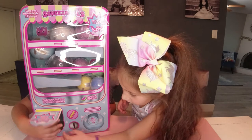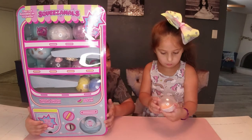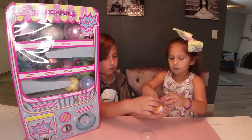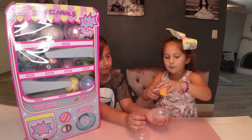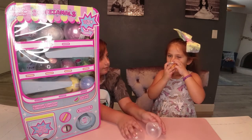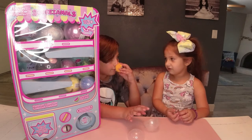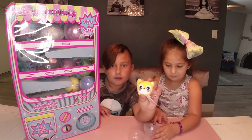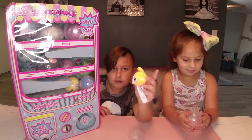Okay, I can turn it. Oh, it's cute. How can I open it? There was tape on it. Snip. It smells like nothing. It smells like weird. We can't tell what it smells like, guys.